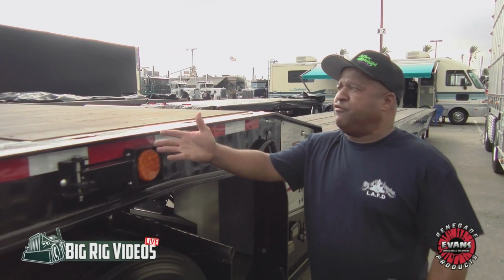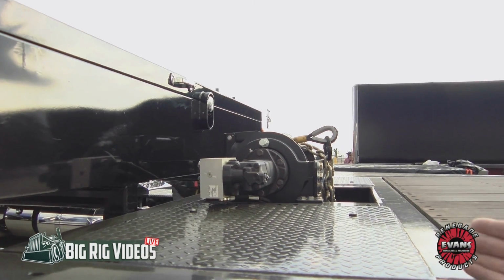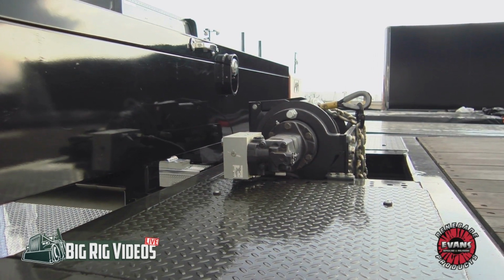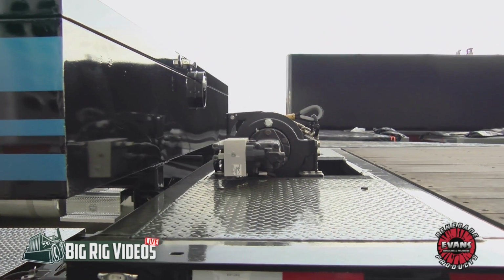Like with the trailer itself, instead of having just a regular Brady winch, I got a Warren winch. It's a 2-speed, heavy-duty winch. It's got planetary gears in it versus a regular worm drive gear, which gives you that extra strength and power to pull some of the trucks that don't run up inside the trailer.